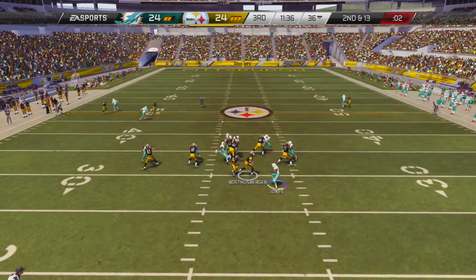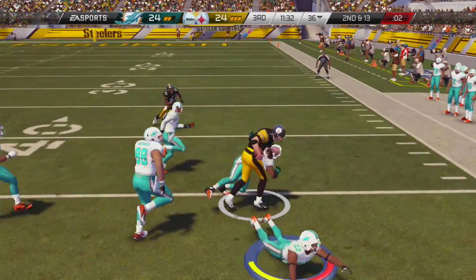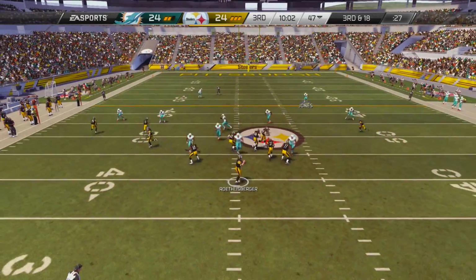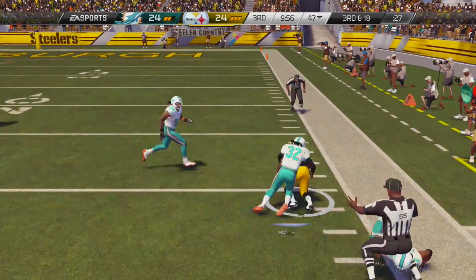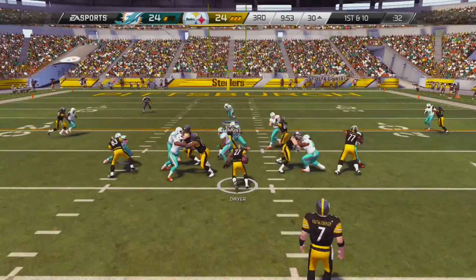But after a 3-and-out to start the second half for the Dolphins, look at Ben Roethlisberger scrambling out to his right, showing the elusiveness and the power in the same play as he is brought down after a huge gain. 3rd and 18. We're trying to get them off the field, however, but look at Jonathan Dwyer, who's able to pick up the yards needed for the first down. He ends up getting about 24. Now 1st and 10.